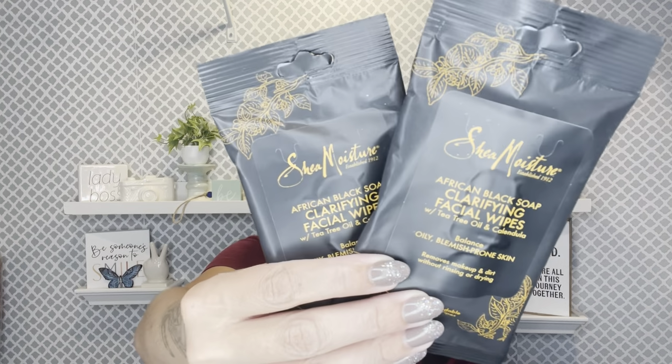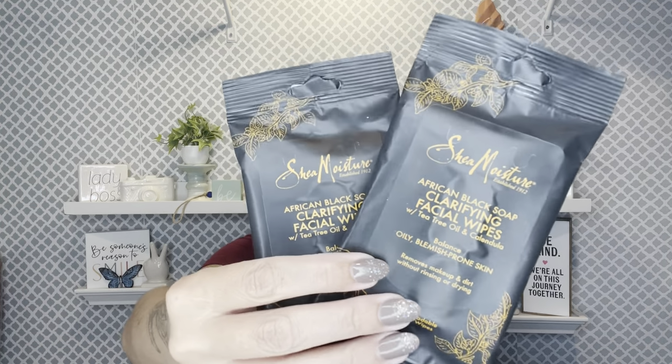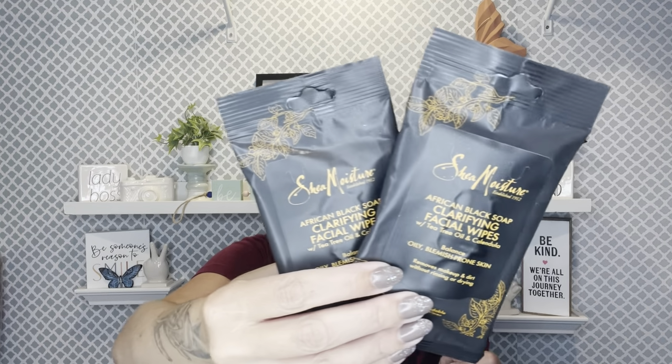Shea Butter. What is Shea Butter? Shea Moisture African Black Soap Clarifying Facial Wipes. You get only 10, but this is a good brand and they cost not ridiculously expensive, but guys, you're not gonna find this for a dollar. I grabbed one for my purse, and then I grabbed two because I like to use stuff like this for my son just to stay on top of his skin routine. So you can have them by his nightstand whenever he just wants to wipe his face.